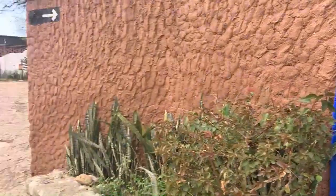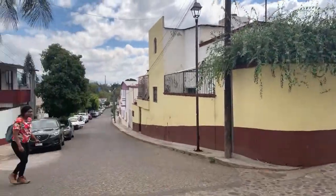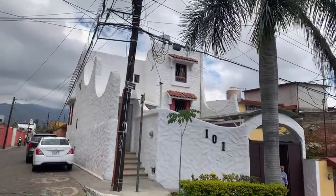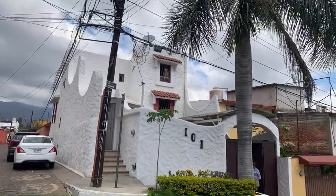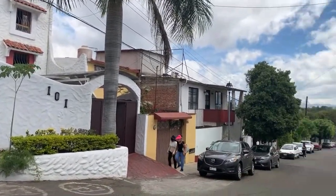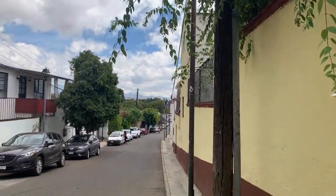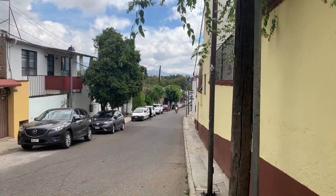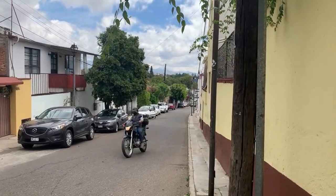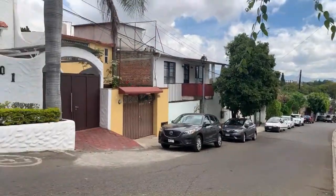So basically that's the feature of the whole Barrio. And this house is very interesting. It looks very Greek, somewhere from Santorini or something. Someone should be a great fan of Greek architecture and white. As you can see, we are in a hilly part of Oaxaca. It's not as flat as the centro. So it is up and down here, and then you can see the hills in the back. That's where the water comes from, basically.